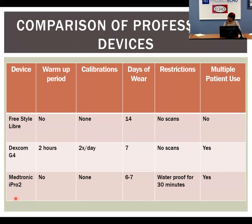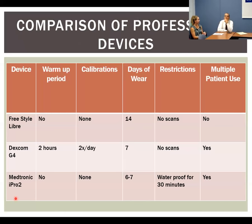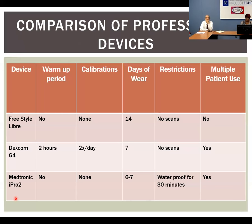Veronica, for the Libre, days of wear for 14, which is quite a bit longer than the other 2, do you find that the adhesive maintains for 14 days? So for the number of patients that I put it on, I've only had 1 patient who it has come off, and it came off in 7 days.